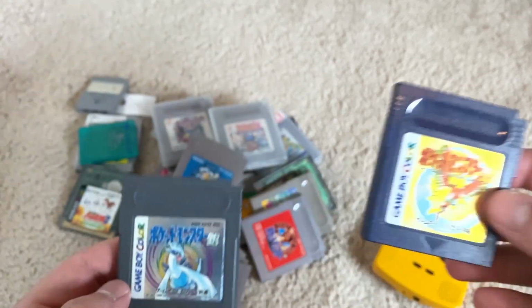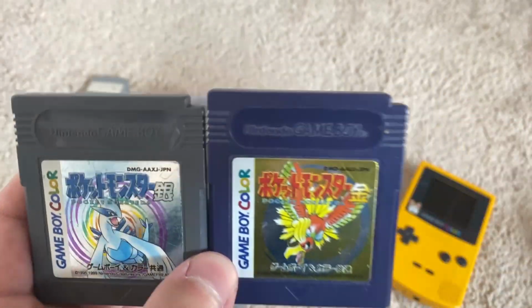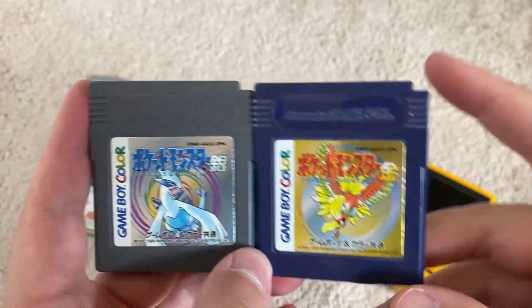And then, of course, we have here Gold and Silver. And I love how, obviously, I think the American or the Western cartridges for all these games are cooler because they did the colored cartridges.